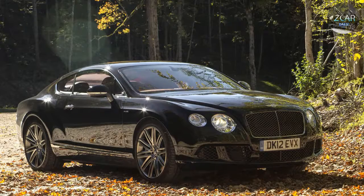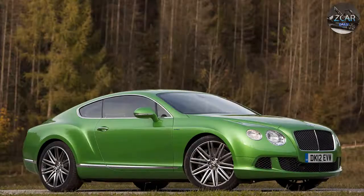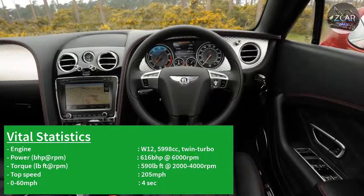The 2013 Bentley Continental GT Speed is Bentley's fastest model ever, with 616 horsepower. Under its hood, the Continental GT Speed gets an upgraded 6.0L, 48-valve, 4-cam, twin-turbocharged W12 engine. The W12 engine generates 616 horsepower and 590 pounds-feet of torque. Bentley has stated that the Continental GT Speed will reach 0 to 60 mph in only 4 seconds and has a top speed of 205 mph, almost 320 km per hour.